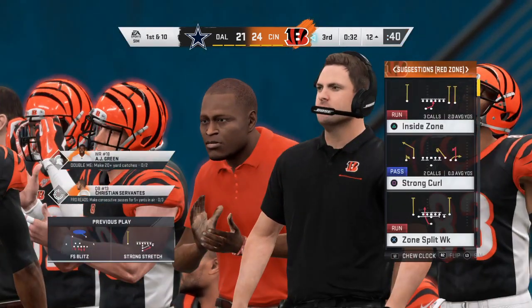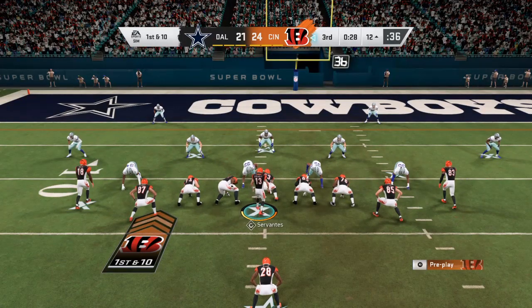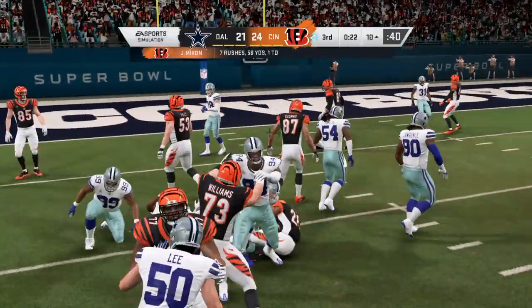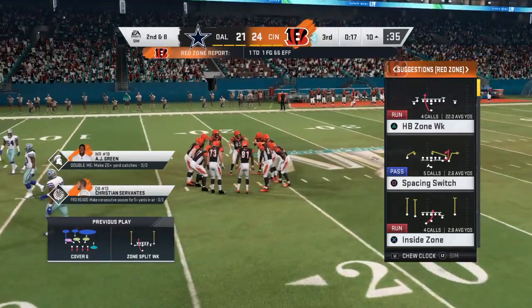So that flag will cost him 15. And it doesn't matter anymore how you get the face mask. Any part of it is going to be 15 yards. After the penalty, it's Mixon. And he'll get this one down to about the 10-yard line. 2 yards on the pickup there. It'll be 2nd and 8.